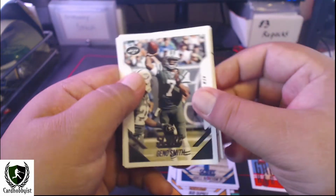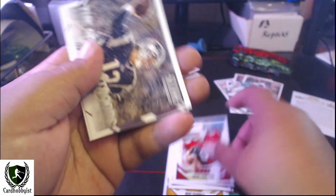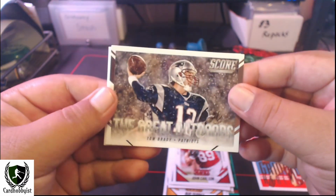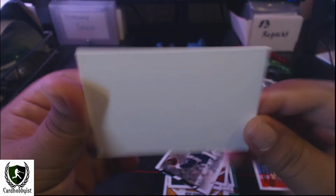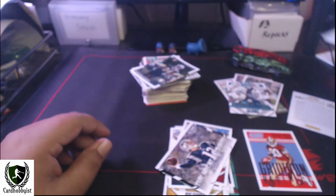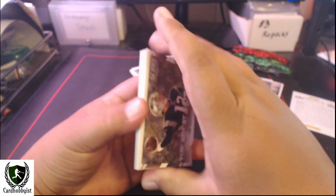We got a Geno Smith. Carlos Dunlap. John Carlson. Tom Brady, The Great Outdoors. Never go wrong with pulling a Tom Brady, and we got a big dummy card. But these are always helpful. Whenever somebody wins the giveaway stash, I usually send them one of those dummy cards if I have one. It wasn't a bad rip, so I really enjoyed this Fairfield box.